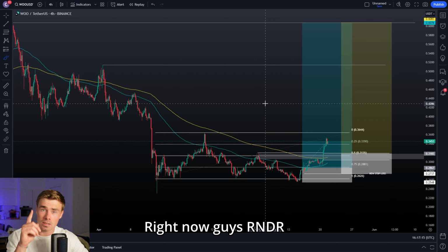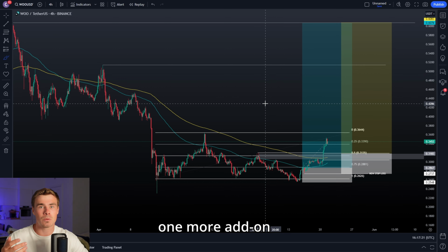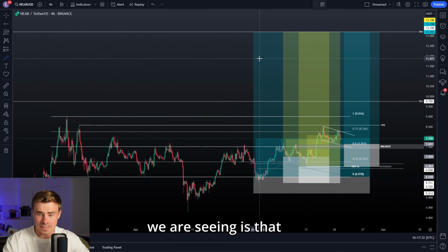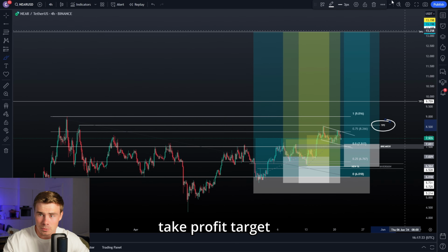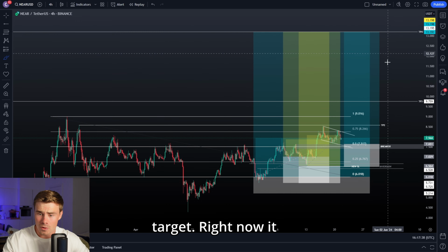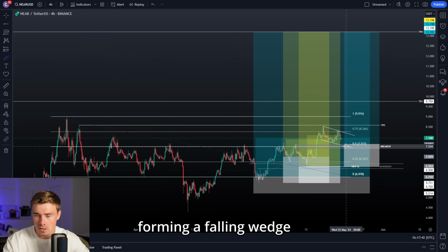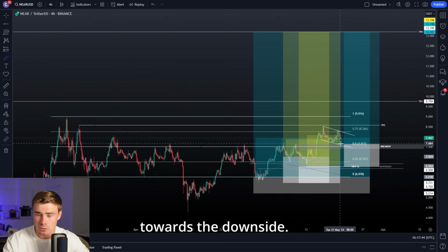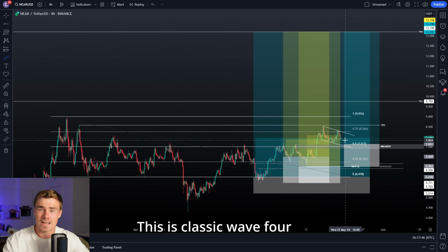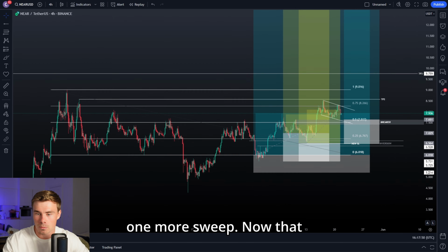Right now, guys, RNDR, the orders aren't filled yet, but I'm looking to add one more position, I would say one more add-on, to our near long. What we are seeing is that near is still teasing our second take profit target, and I've added a third and fourth take profit target. Right now, it looks like near is potentially forming a falling wedge / parallel channel towards the downside. This is classic wave 4 behavior. So I'm anticipating potentially one more sweep.